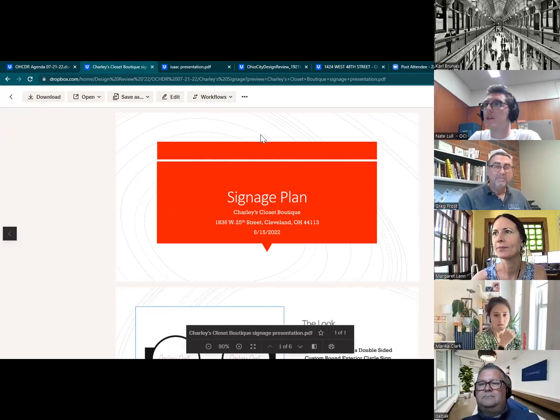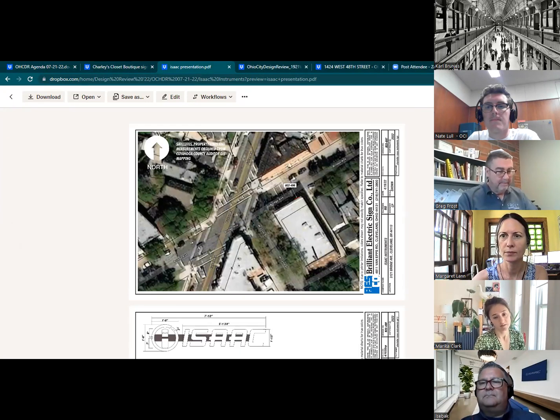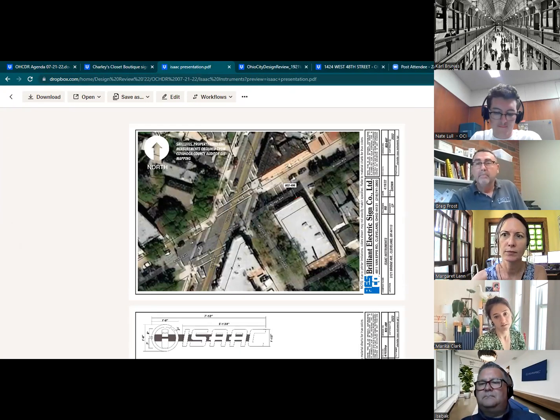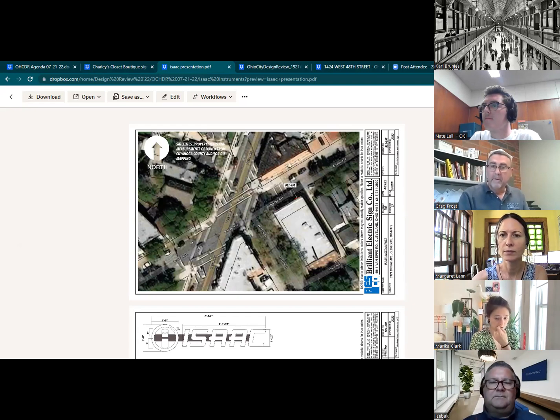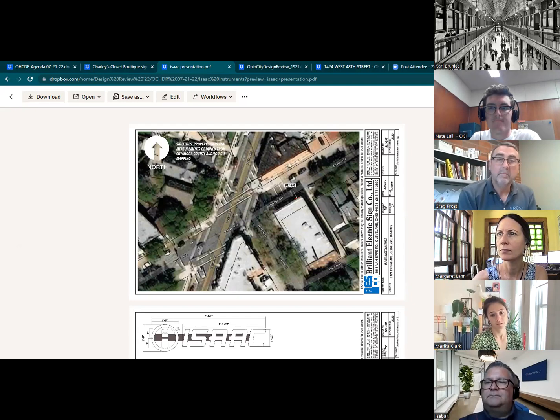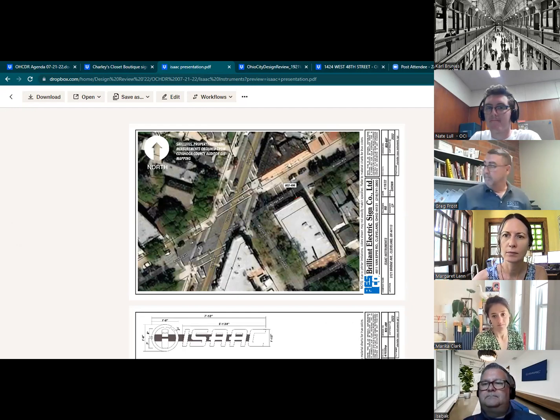Next agenda item. All right, so our next agenda item is the Isaac Instruments signage. Yes, my name is Matt Bryson, and I'm here with Brilliant Electric Sign Company, along with Laura Higgins-Wema, as well as Larry Sabek from Isaac Instruments for the channel letters on the proposed building. You can go ahead.